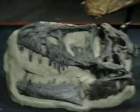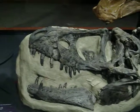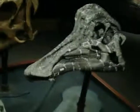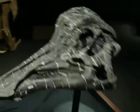Oh, look here. Another skull of a dinosaur I can't say the name of. Another skull. This one looks kind of like a bird. Okay, here. No, it's too dark. Too dark to see.